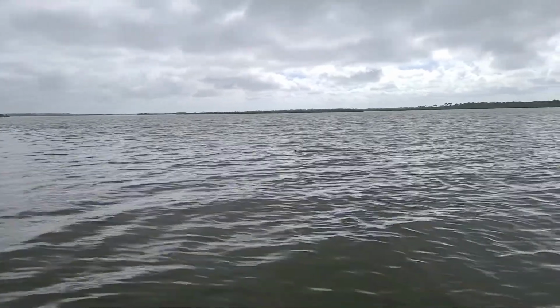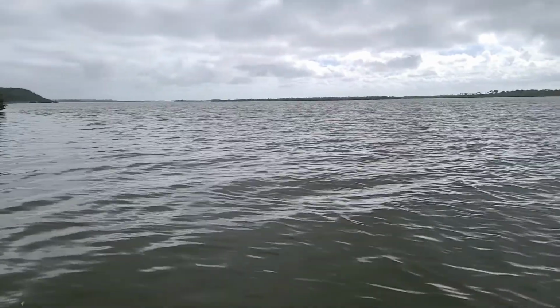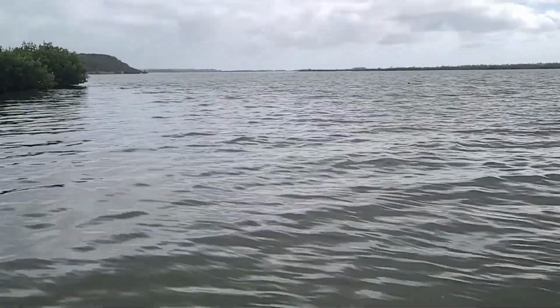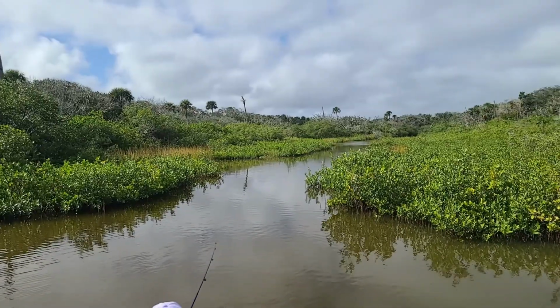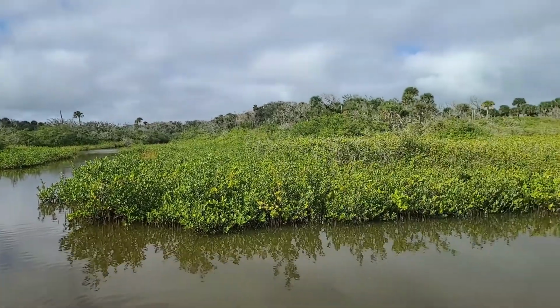Look at this. What? Dolphin. Oh. Film. Fishing in the Mosquito Lagoon. Beautiful spot. Cool.